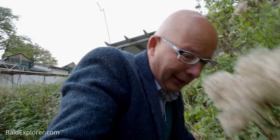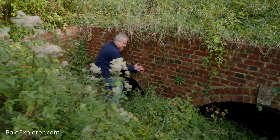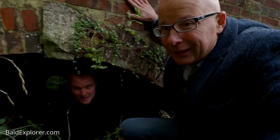I try not to lose the camera as I come down, because as you say, it is quite steep. Funny thing is, I went down this tunnel last time, so I have not been down in the tunnel that you're in. Oh yeah, no, this one's better because the gate's open.